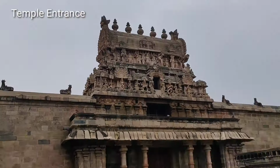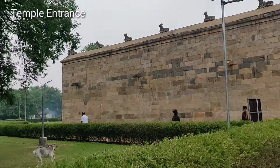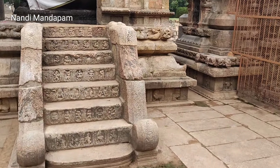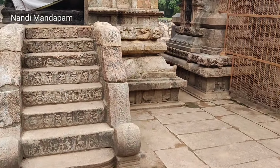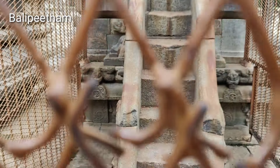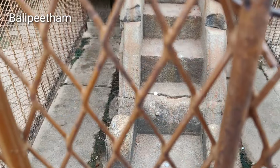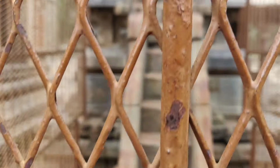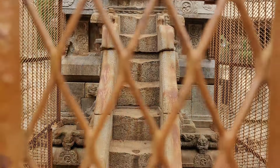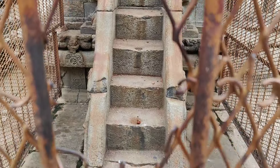This is Airavatesvara temple in Dharasuram near Kumbakonam. Near the entrance of this Shiva temple is Nandi Mandapam, and here is the Balipitham, the seven musical steps. As you climb up and down, you can hear these notes. This temple was constructed by Rajaraja Chola II in the 12th century.